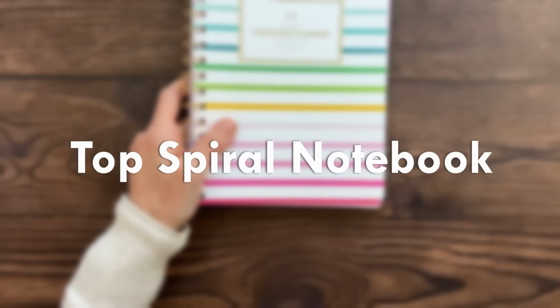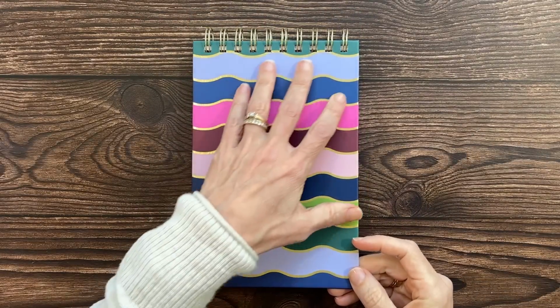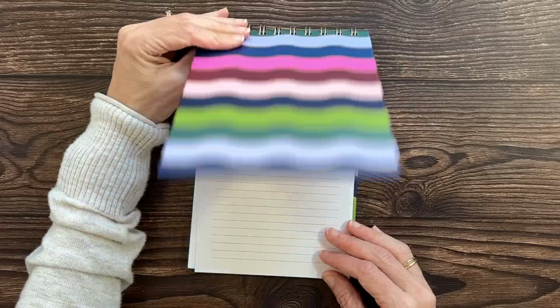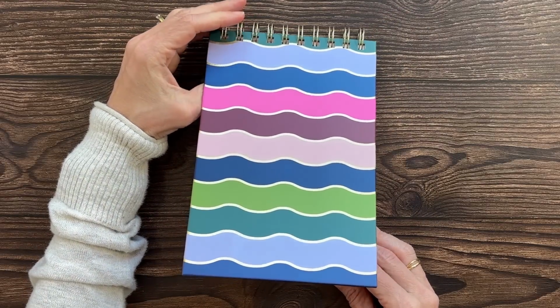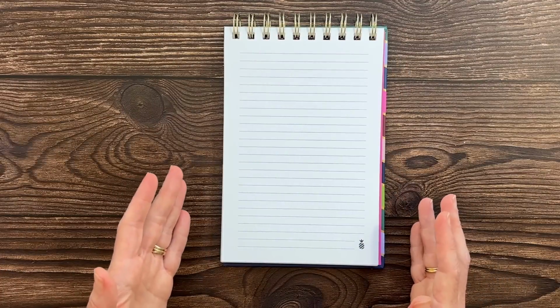All right, let's move on to their new coiled notebook. These are brand new, and actually they have another cover. The other cover is really stunning and probably my favorite. But this one is very cute too, and colorful and happy. And you have hot pink on the inside. And who doesn't love a top coil bound notebook? I feel like this is becoming really popular in the planner world and what everybody wants.